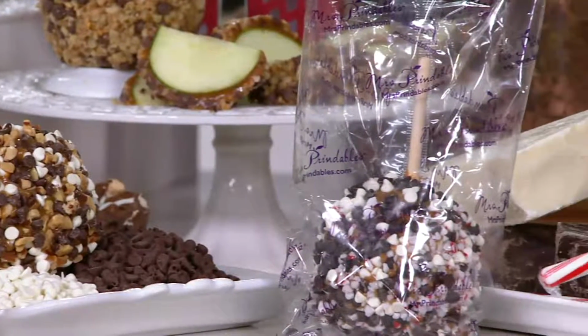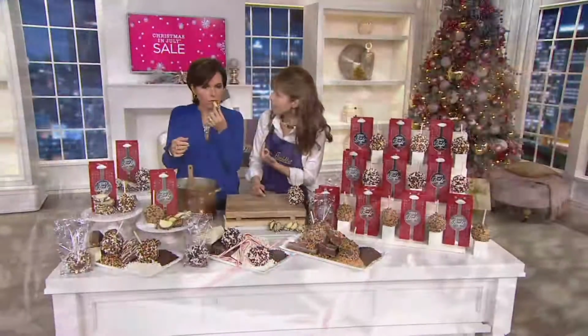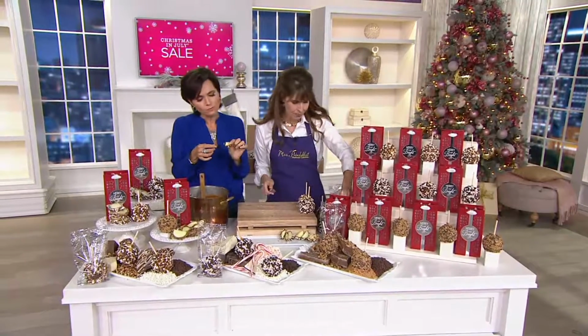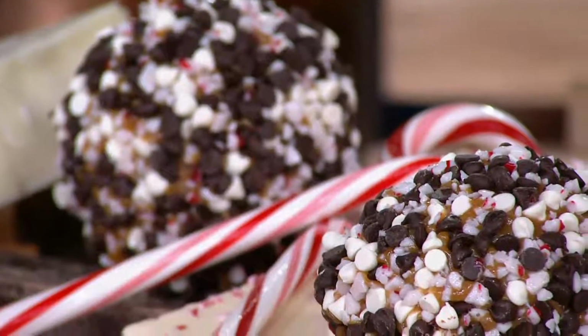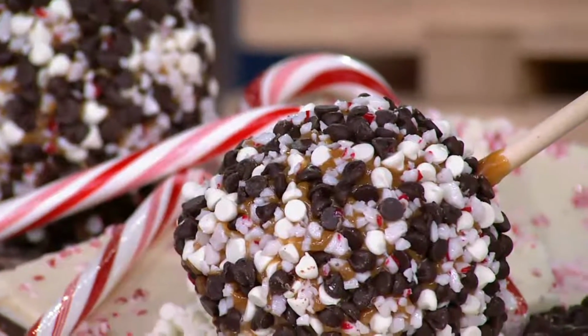Did you do the peppermint or the almond? Oh yeah, that's back for the first time in 6 years. Isn't that lovely? Just a hint of that peppermint. Oh my gosh. Delicious. If you've never tried a Mrs. Prindable apple, please do. These are very, very popular, as they always are, all the time.